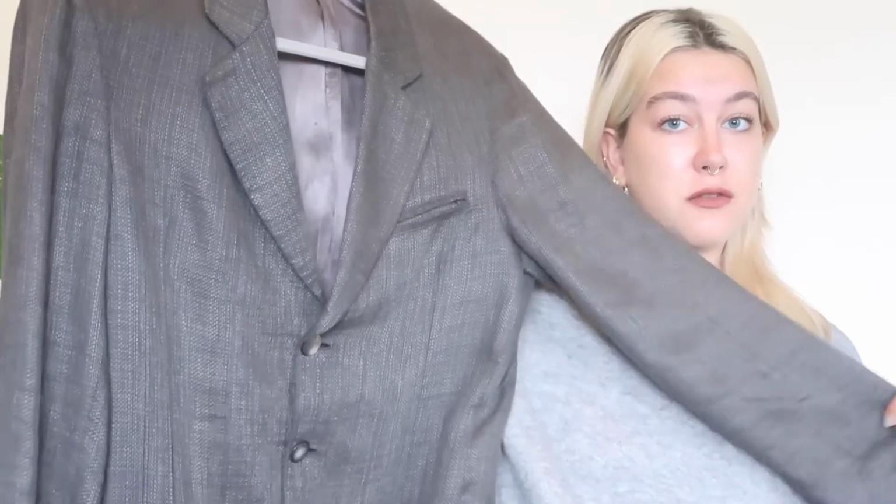The next vintage blazer that I want to show you guys is a very lucky find in Italy as well, and my mum picked it up again. She is extremely lucky. I don't know how this happens to her, but it's a common thing that she just goes out to a charity shop or to a second-hand shop. We call them mercatini in Italy, and she just finds this kind of stuff.